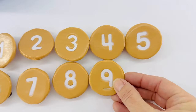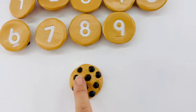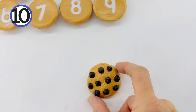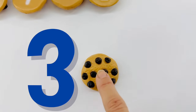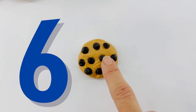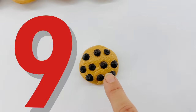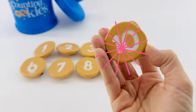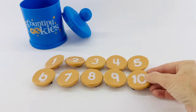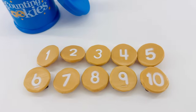Put it here after the number eight, which leaves the number 10. But let's make sure, and we always have fun counting anyway. One, two, three, four, five, six, seven, eight, nine, 10. This is it. This is the number 10 cookie. Let's put it right here. And now we can count all of our cookies.